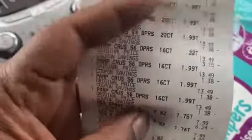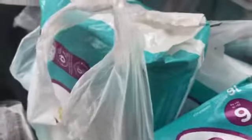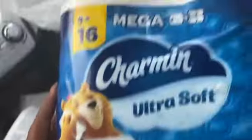It just shows the full price. I don't know, y'all. Okay, well, that's the size diapers I got. I got a whole bunch of them, as you can see. And then with the tissue, come over here, tissue. Got the tissue right here.